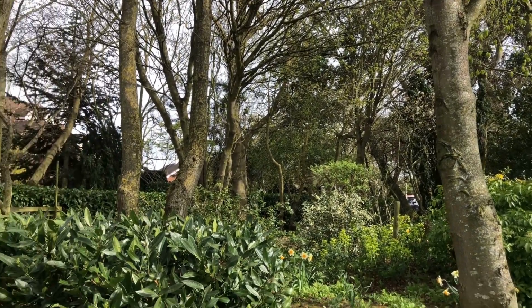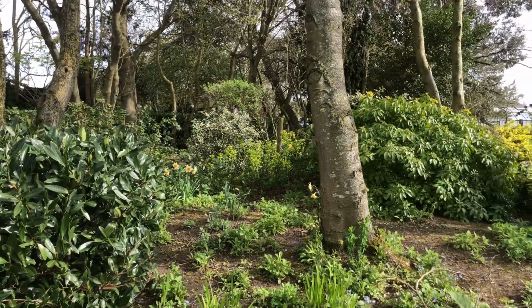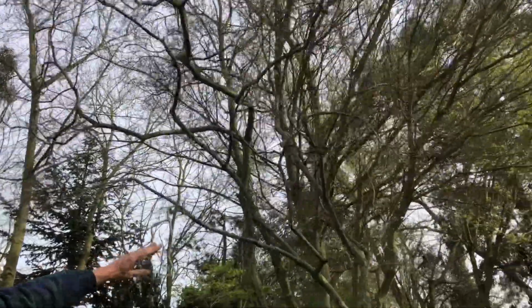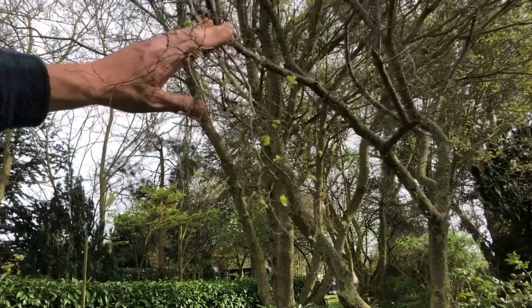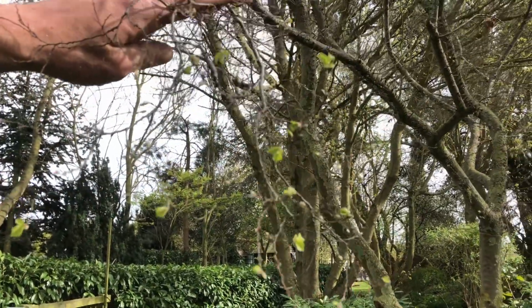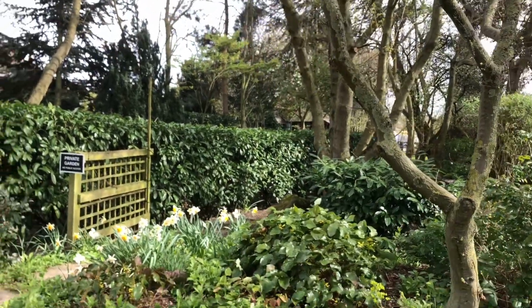There's two elms here as well I'm yet to ID. I keep forgetting every year, but they look very similar to a Chinese elm. This is the smaller one out of the two. There's a much larger one over there. But yeah, I'm just not sure. I'm going to have a look into that and find out exactly what it is. We can take some air layers from this for sure. I like the fine branching in there as well.